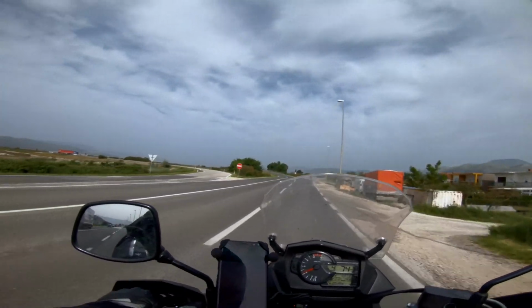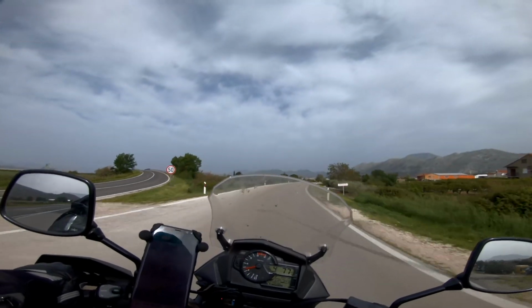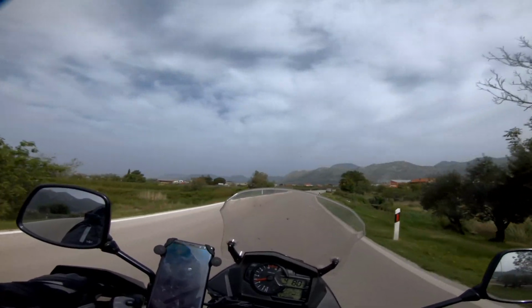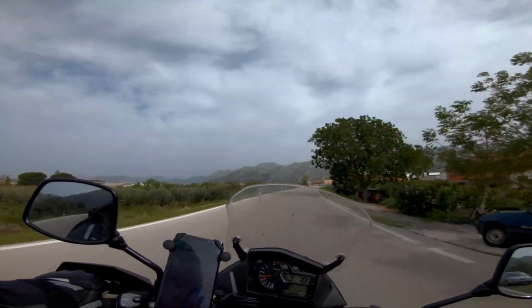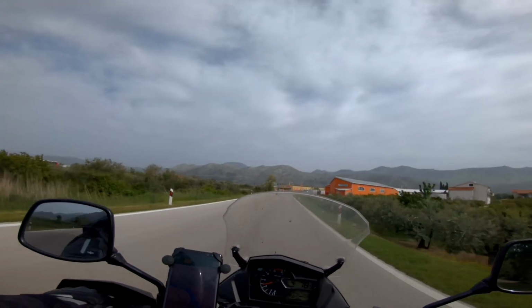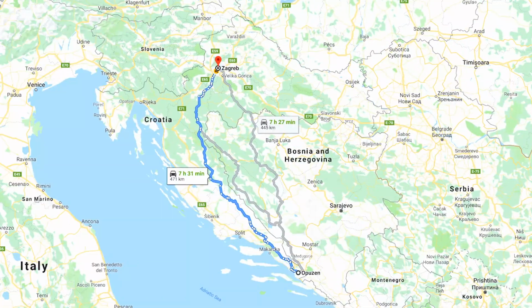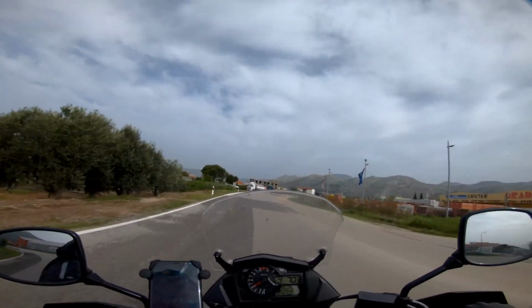This time I'd like to show you what it's like to cross Croatia from the far south, close to Dubrovnik. I'm at the moment located in the Neretva Valley, 100 kilometers north of Dubrovnik. I'm going to show you what it's like to cross from far south to far north. My goal for today is to ride to Zagreb, which is the capital city, where I'll spend a couple of days.